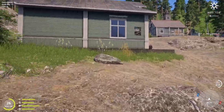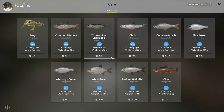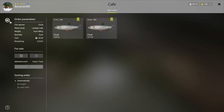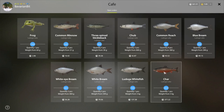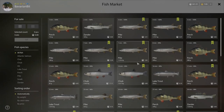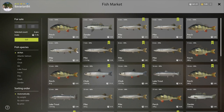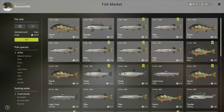Right, frog. Bang, bang, bang. Nope. We only got those two chubs. Char, one piece, but it wasn't that big. Nothing. Alright, here we go. Crap for the little perch, crap for the little Xander. We got 860 pike, 251, a 1.737 pike, 507. Crap, crap, 1.112 pike, 324, 1.234, 360. Crap, 268 for a 488 gram perch.